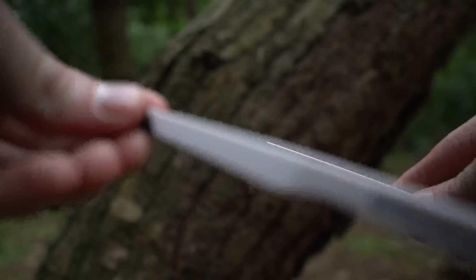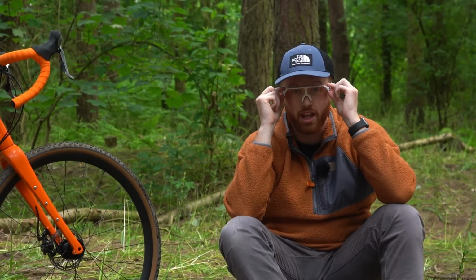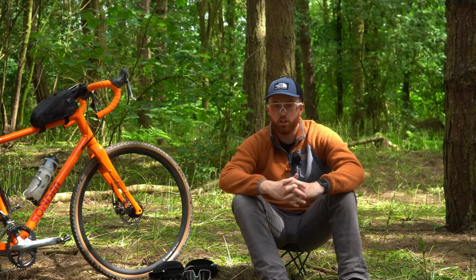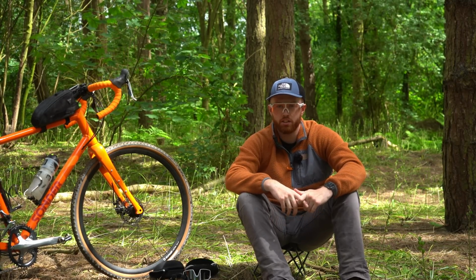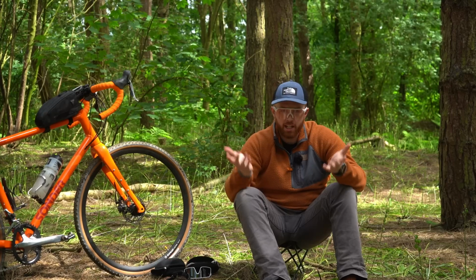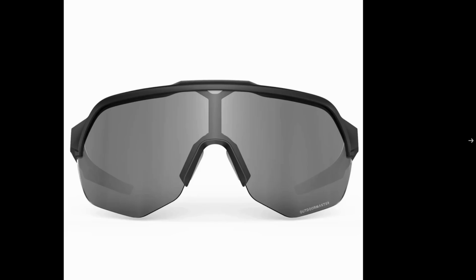My only complaint is that the frame is quite thick, and as a result, if I smile, they don't come back down to my nose, so I have to give them a push. I do have a big head, so maybe that's the issue. What about UV protection? These are pretty good. They're nowhere near as dark as the Oakleys, so in really harsh light, they're probably not going to be fantastic. This is the pink lens, of course. If you went for a dark lens, you might not have that issue.